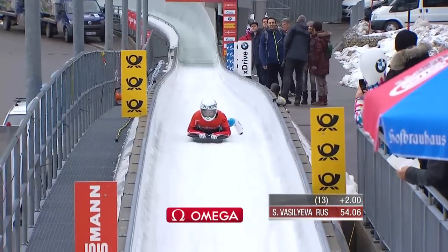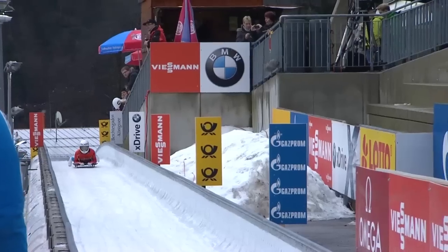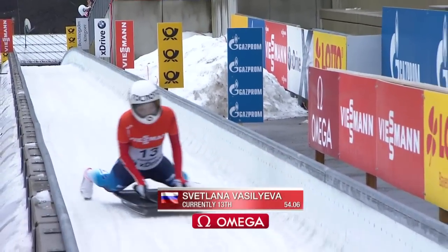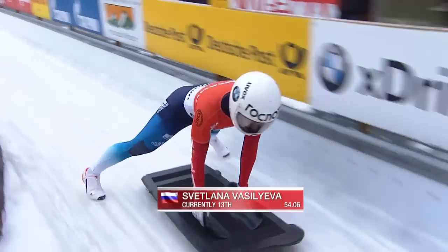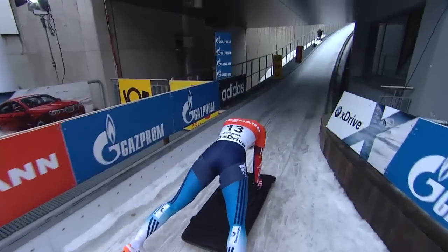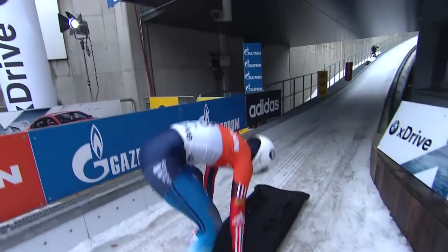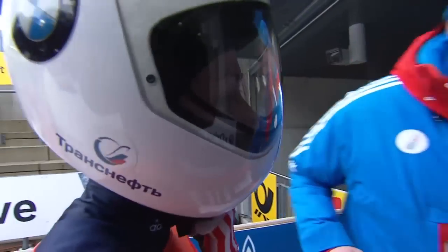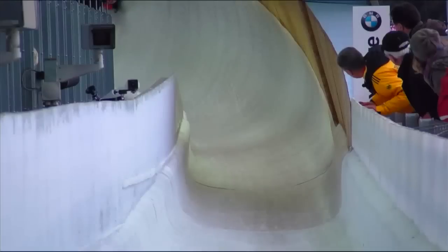Well, 13th place, 54.06. That is, in fact, behind Rose McGrandle, so that's good news for Rose. At the very least, she will absolutely guarantee a second heat. Svetlana probably not overjoyed with that one. No, I think she'll be disappointed with that run.